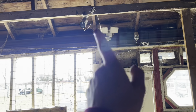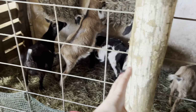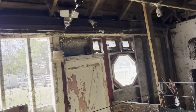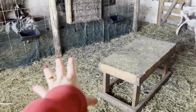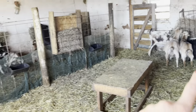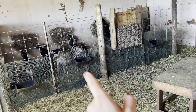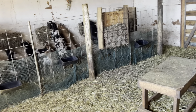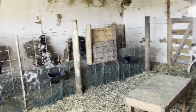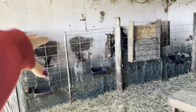As of now, these two cameras can show me this pen and part of this pen with the way that they're angled. But the girls will be hanging out in here for the most part. And then when I notice somebody is definitely going to be kidding, they're gonna get moved over there and they'll kid and hang out with their babies in this area for a couple days until the babies are sturdy enough to come out and hang out with everybody else. But we use that as like the little mom and baby pen.